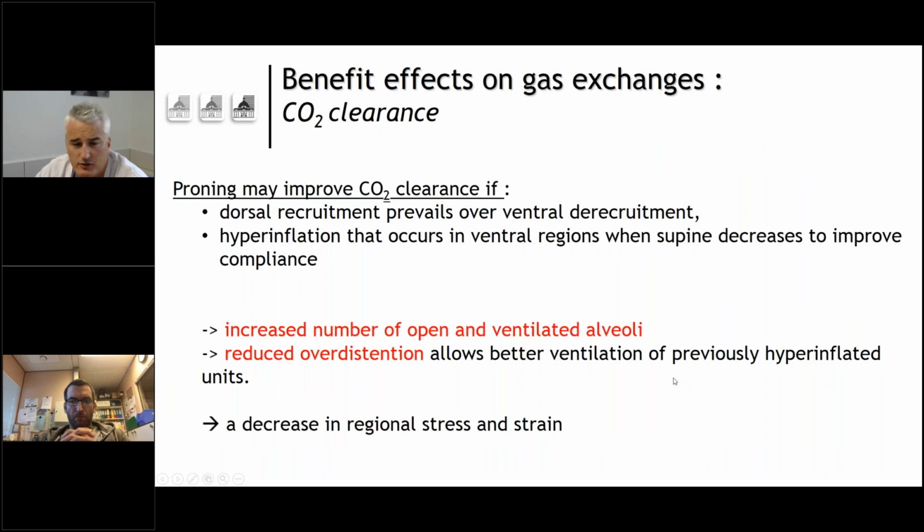The third effect that we can expect if you prone your patient on ECMO is to improve CO2 clearance, and we know that proning may improve CO2 clearance if the dorsal recruitment prevails over ventral derecruitment. And in that case, you will increase the number of open ventilated alveoli, and by this way you will reduce overdistension to allow better ventilation of previously hyperinflated units. So at the end, proning will help to improve CO2 clearance, but it will also decrease regional stress and strain.